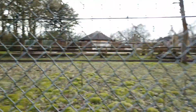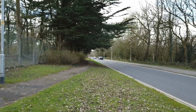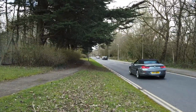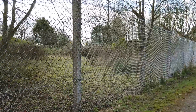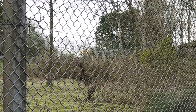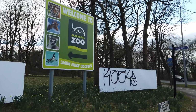Anyway, let's carry on. This is the road here now that takes you back to Stanley Park. Bit of a racetrack, this road, obviously. Yeah, so this is the northern part of the zoo. Anyway, I can just see written on that sign there, Wolf Ridge. Okay, so we're now at the main road, East Park Drive.